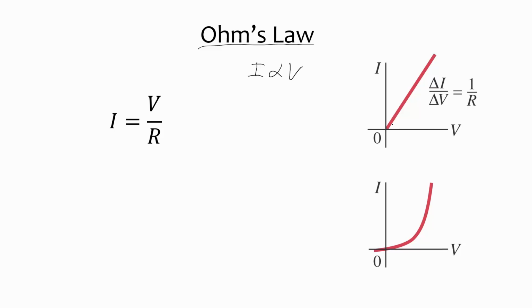And we decide that the constant of proportionality here, we're going to call that the inverse of the resistance. So this is a new quantity here, electrical resistance. And it has units of ohms. And the symbol for ohms is a Greek capital omega, or maybe that's lowercase. Either way, it looks like that.